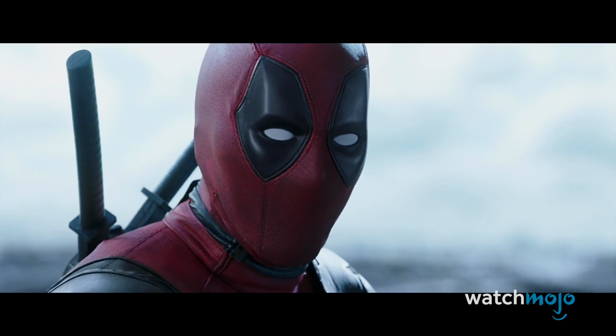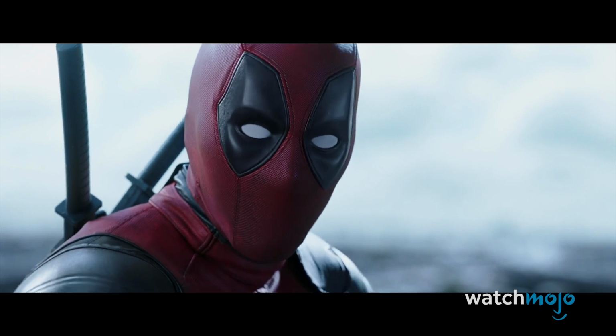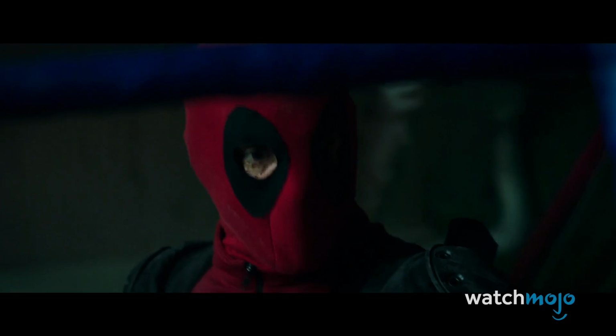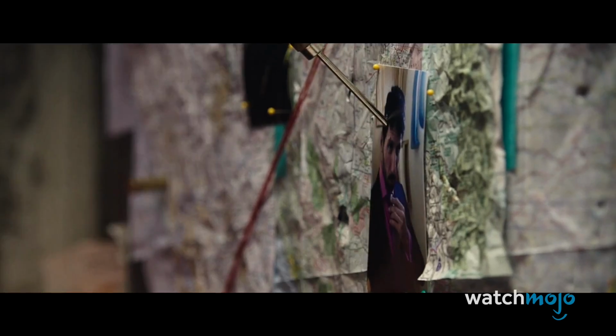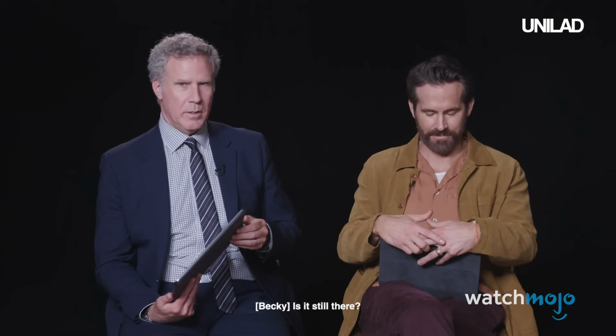Ryan Reynolds worked for years to achieve his dream of starring in a Deadpool movie that he could be proud of. Not only does the actor love the character, but he also loves wearing the suit. While doing a friendship quiz with Will Ferrell, Reynolds revealed that he keeps one in his basement. It's apparently stored on a mannequin and spends its days terrifying his children.